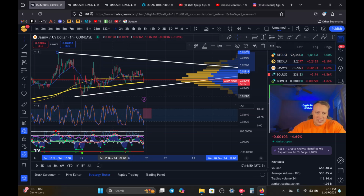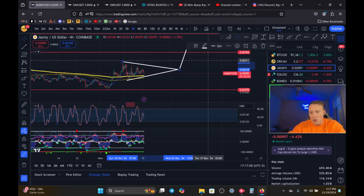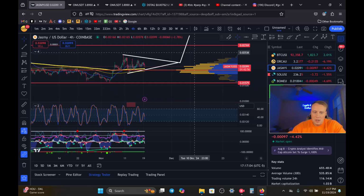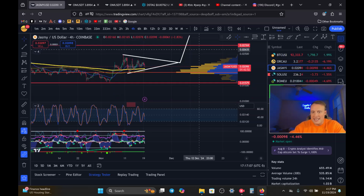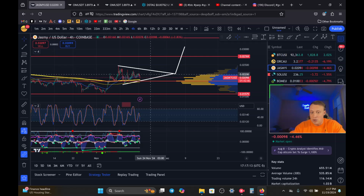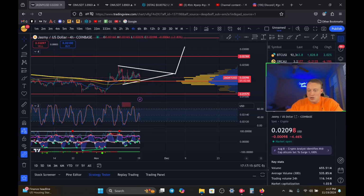Technically speaking, if JASMY holds this level and does not lose 1.9 cents, we'll call it, I see another big move coming to the upside. So let me go back to the 4-hour time frame. If you hold 1.9 cents, I see a move coming just above 3 cents. So you could enter long here, a stop at 1.8, 1.9, and a take profit up at 3.1 cents. Not financial advice. That's just kind of the trade setup I see. I think there's better trade setups out there, but that's the trade setup that I see.